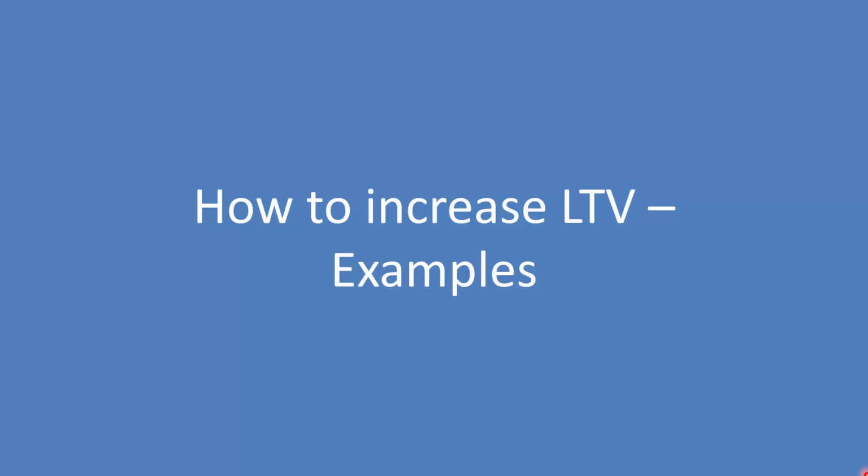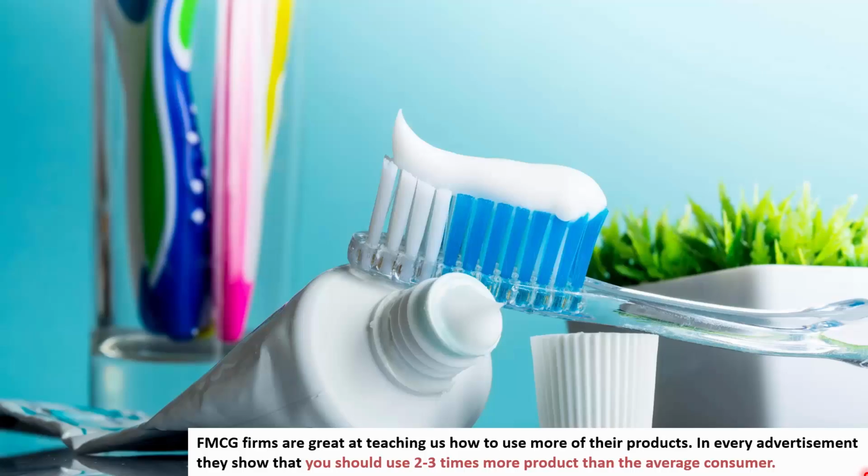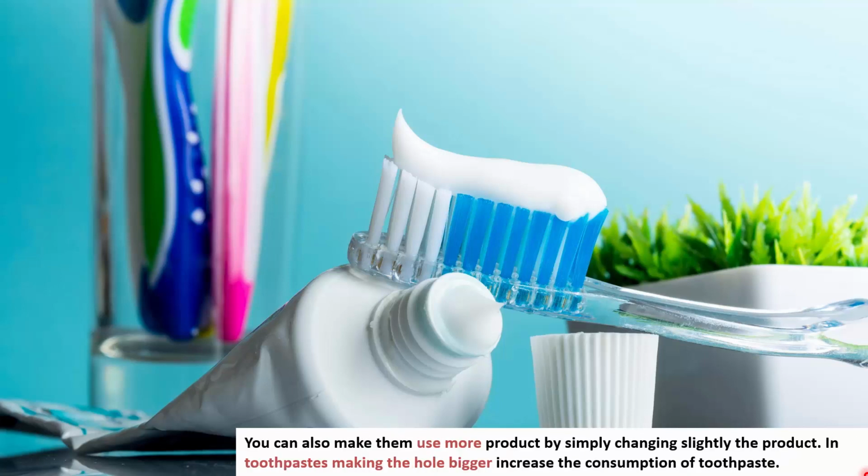Let's have a look at some examples of how firms are trying to increase the lifetime value of the customer. FMCG firms are great at teaching us how to use more of their products. In every advertisement, they show that you should use 2 or 3 times more product than the average consumer would find reasonable. Another interesting approach, again from consumer products, is to adjust the product in such a manner that the consumer is simply using more of the product.